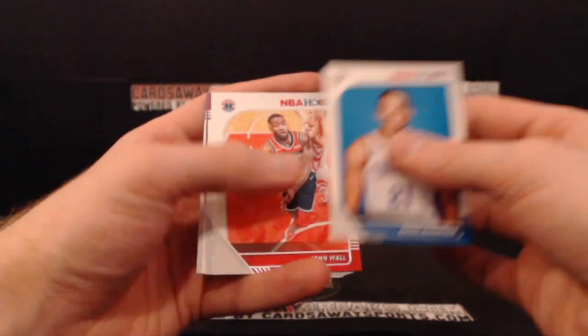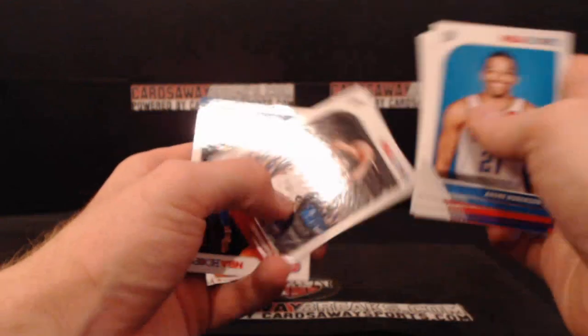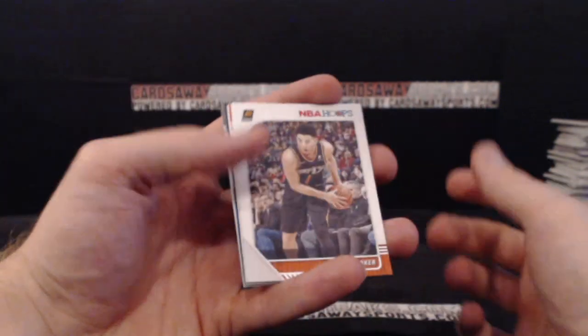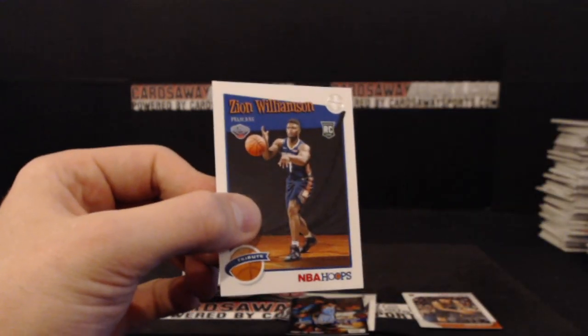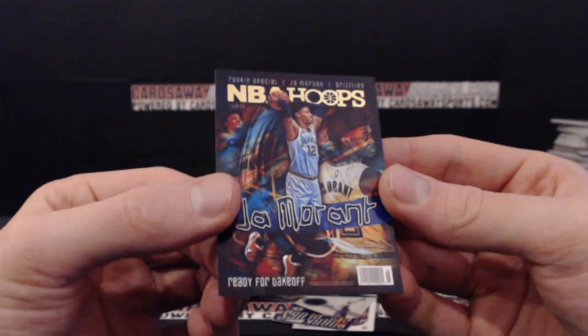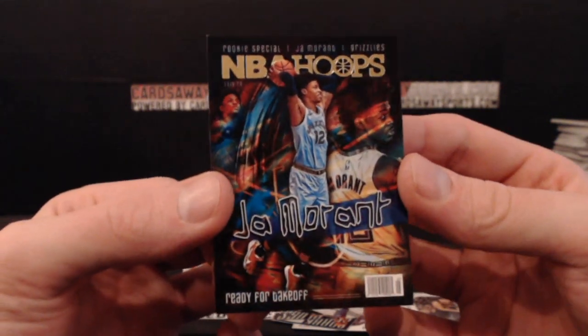Andre Roberson, Rajon Rondo, Pascal, Cam Reddish, Purple, KD. Devin Booker, Zion Williamson, whoops. Oh wow, sweet card coming up next. For the Grizz, ready for takeoff, Ja Morant. Looks like a magazine cover. That's awesome. Sweet hit.